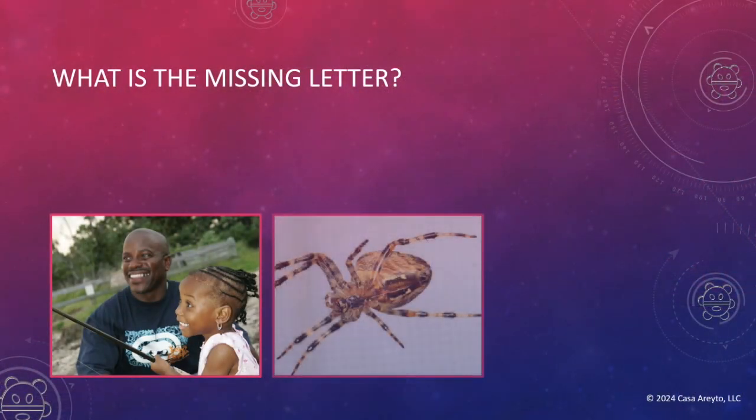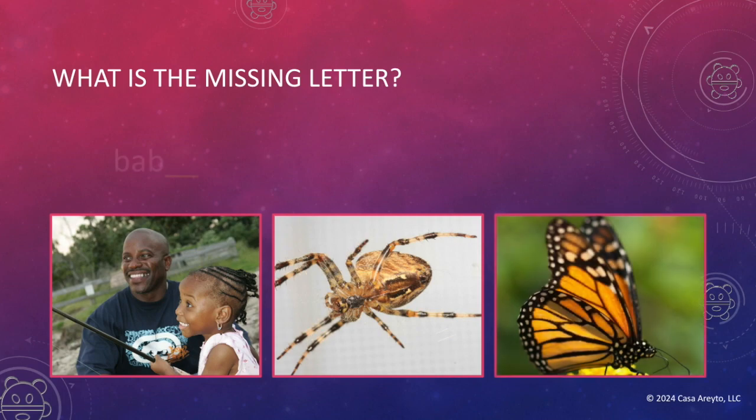Why don't we try the next example? What is the missing letter? Listen closely as I read the words aloud. Baba, guaba, tanama. What makes that ah sound in Taíno? Correct! The A makes the ah sound in Taíno.